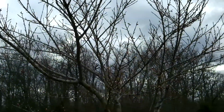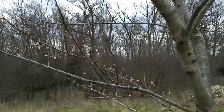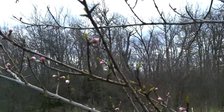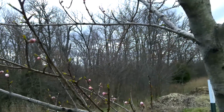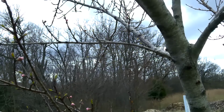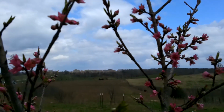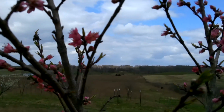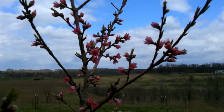This is a peach tree that we actually got peaches off of a couple of years ago. Didn't last year because we had so many freezes so late in the season. But they're starting to blossom, and that's pretty cool. I'm seeing a few leaves too. I am thinking this is an apple tree, but I am not certain. I forget. Tom's the one that planted these last year, but those are getting some pretty good blooms on them too.